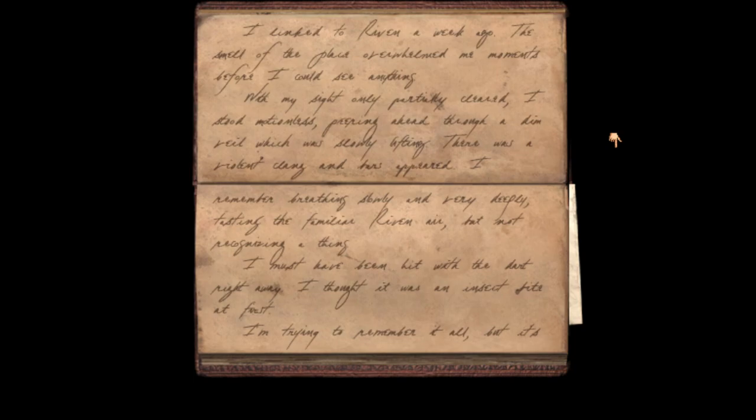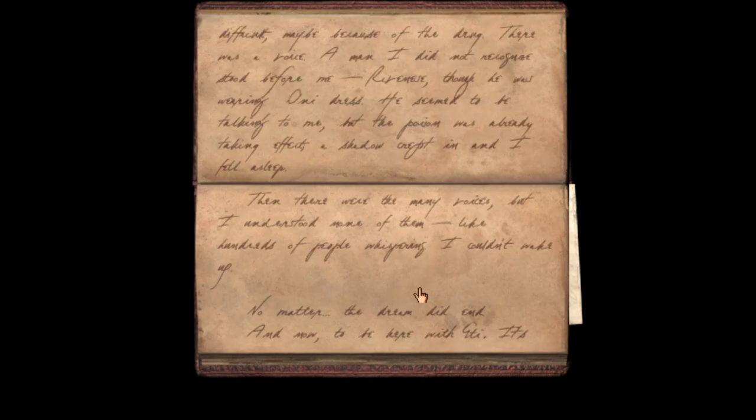I remember breathing slowly and very deeply, tasting the familiar Riven air, but not recognizing a thing. I must have been hit with the dart right away. I thought it was an insect bite at first. I'm trying to remember it all, but it's difficult, maybe because of the drug. There was a voice. A man I did not recognize stood before me. Though he was wearing Oni dress, he seemed to be talking to me, but the poison was already taking effect. A shadow crept in and I fell asleep.